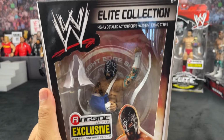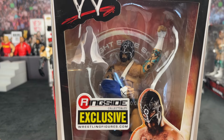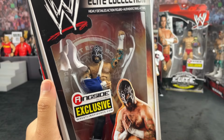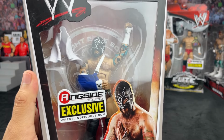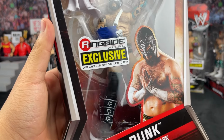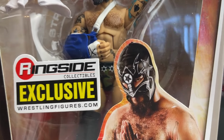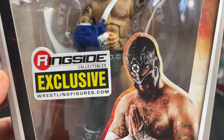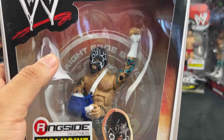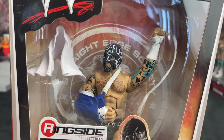My all-time favorite Elite packaging right here. This is just the best packaging we've ever gotten for Elites, in my opinion. Then you got a picture of Punk. Let's get some light on this, man. Jeez, bro. You got CM Punk right there in his mask, in the camouflage gear. SES on the boots, as you guys can see right there. Got the camouflage right there in the box, if you guys can see. Got the arm sling, got the towel for his head when he walks out to the ring without the mask, because the dude was bald as hell.